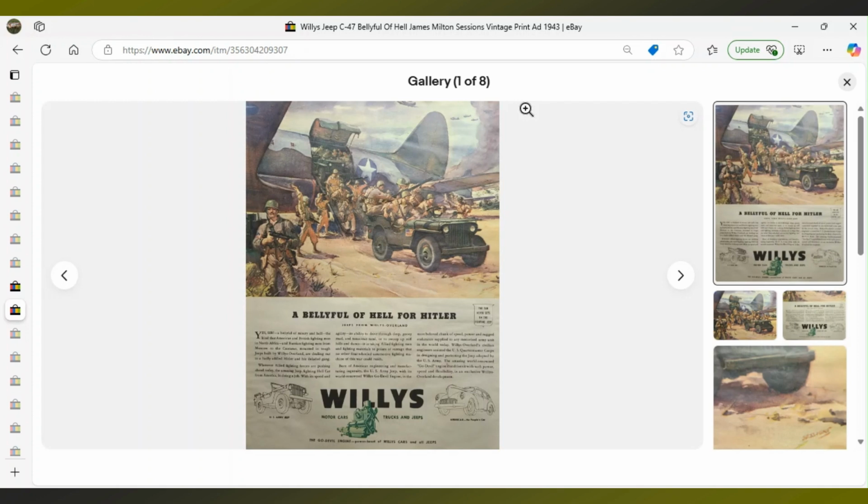And then you've got the Jeep aspect for this Willys Overland Company. And then, of course, you've got the military interest as well. So a lot going for this ad. That's why I stuck to my guns on the price.